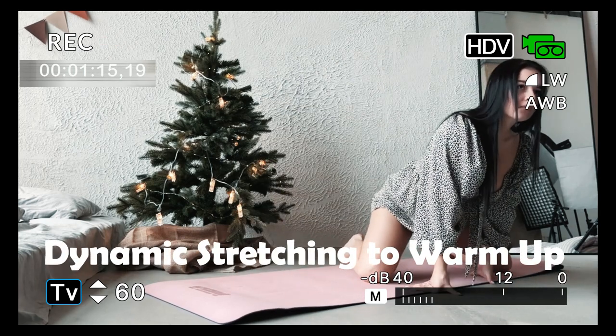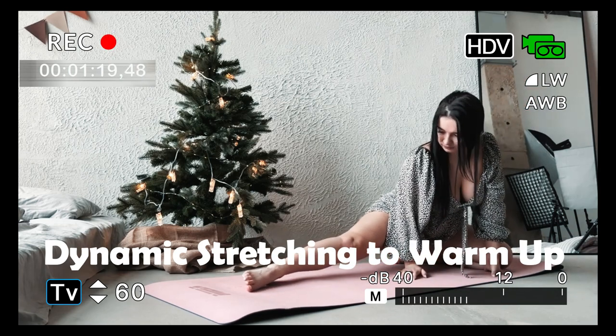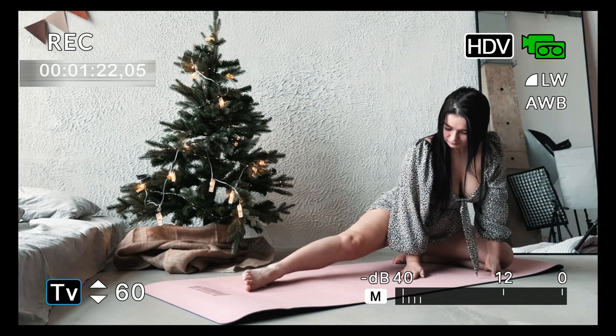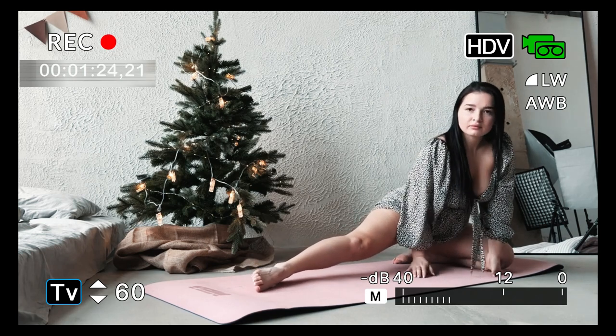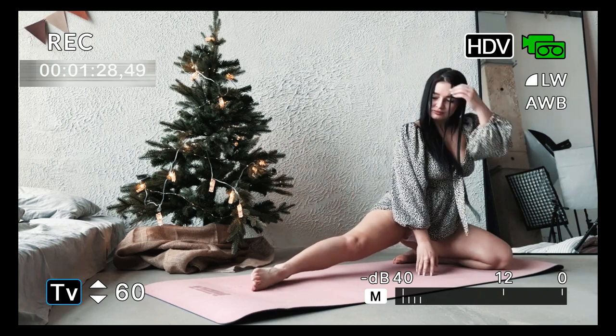Dynamic stretching to warm up. Dynamic stretching, which involves active body movements, is an ideal choice as a warm-up before a workout. Doing movements like jumping rope or dynamic lunges helps increase blood circulation and warm up the muscles.